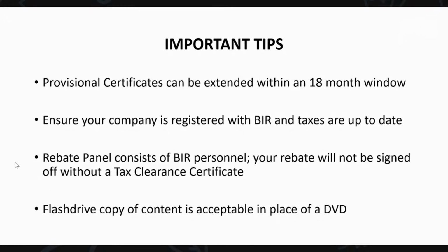So you see that third part there? The rebate panel consists of BIR personnel and it will not be signed off without a tax clearance certificate. I did also say that earlier. The tax clearance certificate is basically like your film at this point. It's equally as important as your film in getting your rebates. Like I said, start inquiring about it from the jump, because it takes a while to do. And I will happily accept a flash drive copy of your contents in place of a DVD. But if you want to give me a DVD, that's also fine. I have a drawer full of DVDs, right?